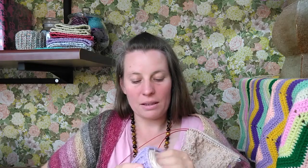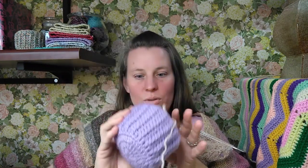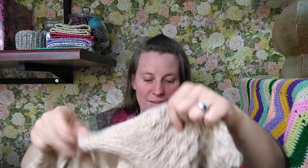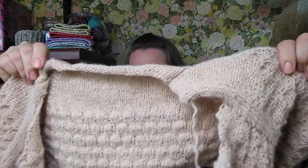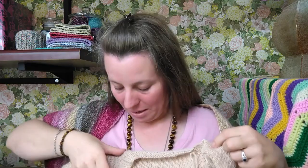Right. I'm keeping this in a 100-gram yarn cake cozy. So this is my Beekeeper Cardigan. It's quite a mess. I must hold it up.